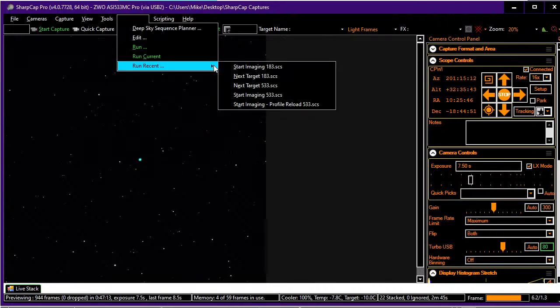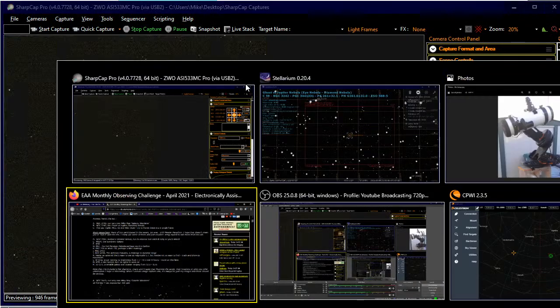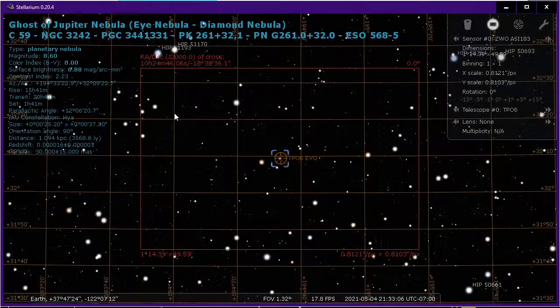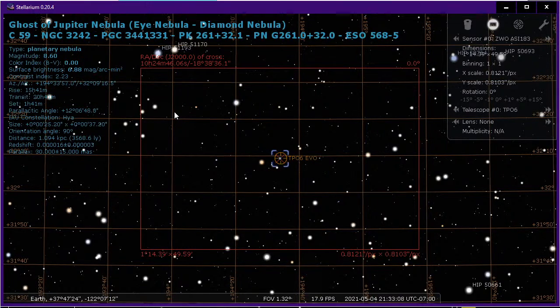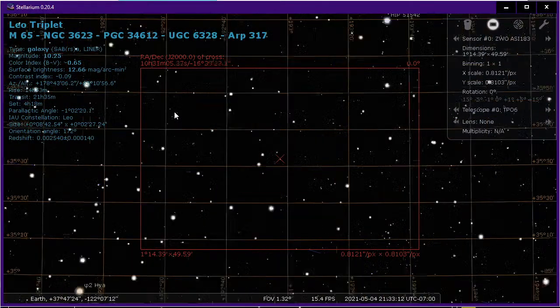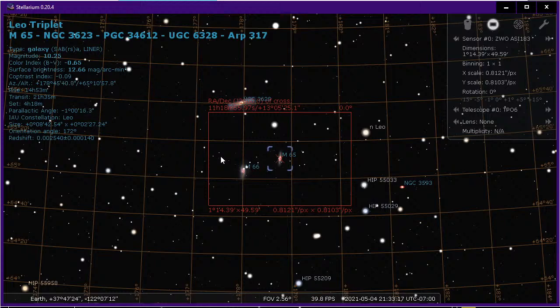Planetary Nebula, little guy. But let's move on to the next thing. What do we got now? Ah, the Leo Triplet. Yeah, we'll just do the fast way. Right underneath Leo. So we're going to try and get all three of these in here.